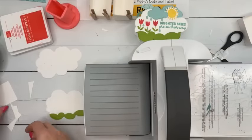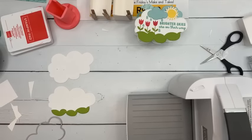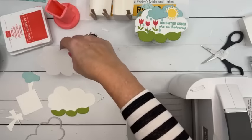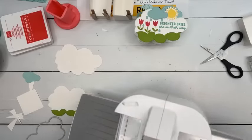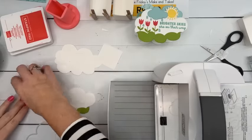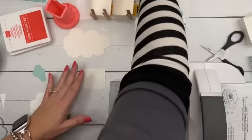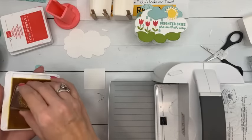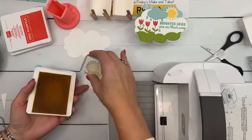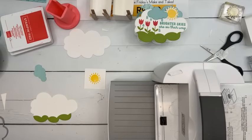We need to do a sun. I did some things ahead of time. Where are they? Yeah, right here. Let's see. I've got a cloud. You guys, I'm a mess today. I'm losing everything. Is it stuck to the bottom? No. All right, well, whatever. We'll cut another one. Weird. I cut two of those. Okay. You need to stamp the sun. I really swear I did this ahead of time. I will find them after we're done. I didn't want to have to cut the sun out three times. And then we need a piece of pool party.